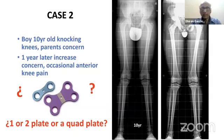Okay, so probably this quad plate is not yet available in India freely. So the only option is like 1 8-plate or 2 8-plates. But still you say that you will go for only 1 8-plate. Okay, right. Peter, what do you think? Do you use 2 plates, or you still use 1 plate?